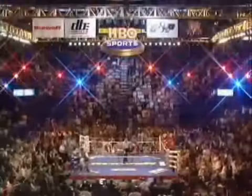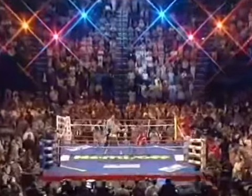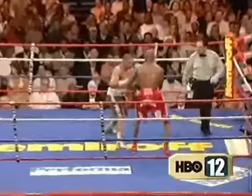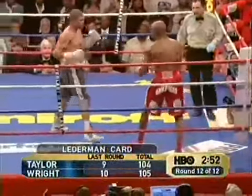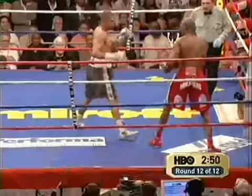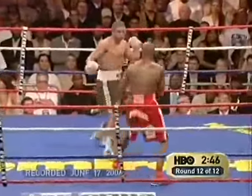CompuBox numbers at 11. Taylor 12 out of 53. Wright 14 out of 49. Try to pick a winner. Through the 11th round, Taylor has thrown more. Wright has landed more. Taylor has landed harder shots. What a fight. We got 3 minutes to go. You heard Emmanuel Steward begging his fighter, stay off the ropes. But a mentally tired Jermain Taylor went into the corner. Now he fights his way out.